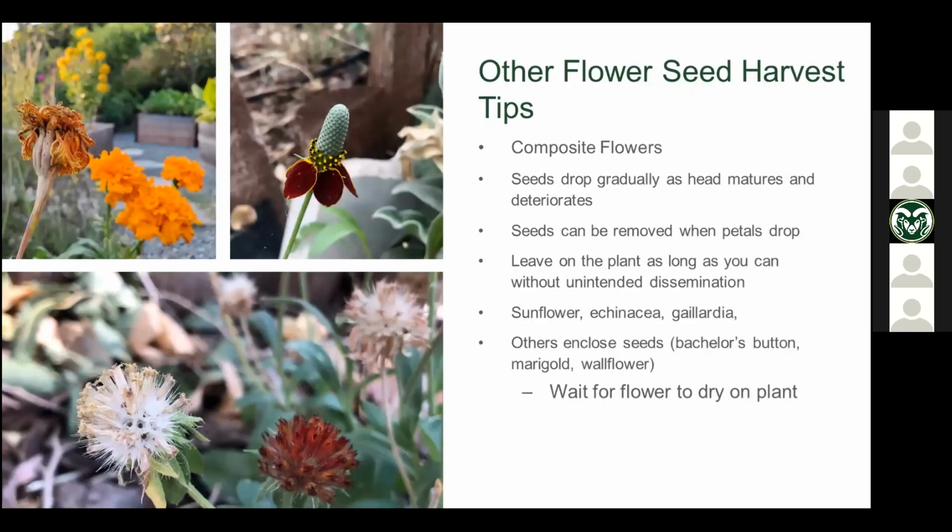And then other flowers that don't have those visible pods, you might have your composite flowers, where each flower head is actually multiple flowers. And so for these, the seeds are going to be located in each of these heads. A lot of times with these types of flowers, we'll see the seeds just drop gradually as the head matures and deteriorates.